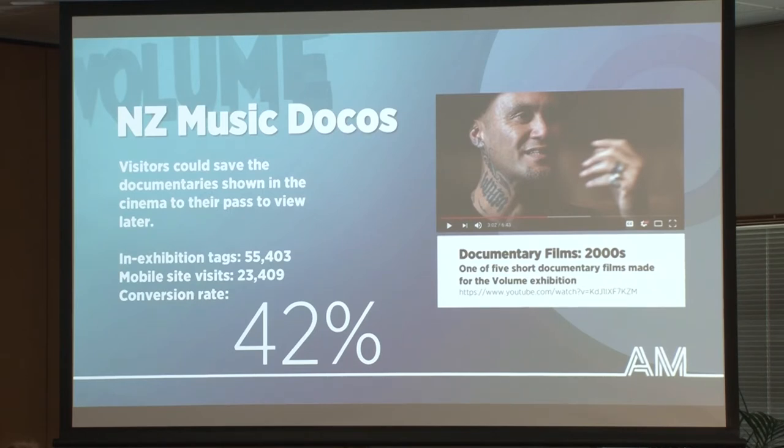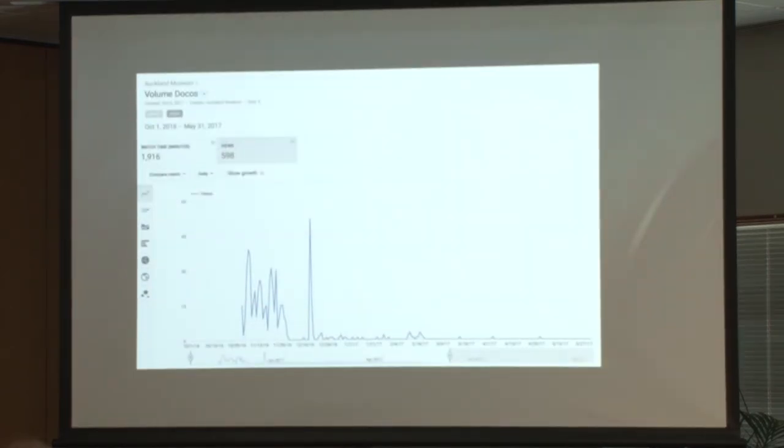But because that was a content thing, and we like content, we looked into that a bit closer and had the YouTube stats that we could pull in for that. So what we can see here is that the bulk amount of traffic was generated in the first month. And there was only really very, very little access to those videos in the long tail.